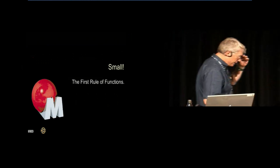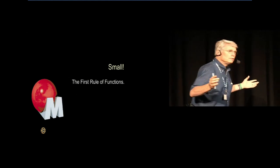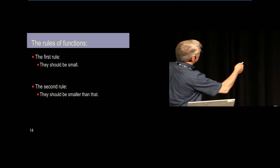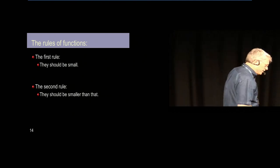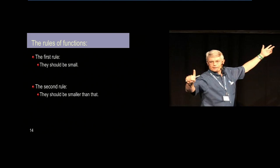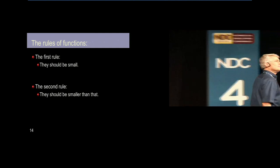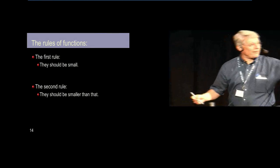The first rule of doing that is to keep things small. How small should a function be? The first rule of functions is that they should be small. The second rule is they should be smaller than that. I'm emphasizing the word small here for a reason. How big should a function be? One. One what? One line of code. Now that's a good function. A function that's one line of code you will understand. Now there might be a lot of those functions in your code, but you will understand the one line function.